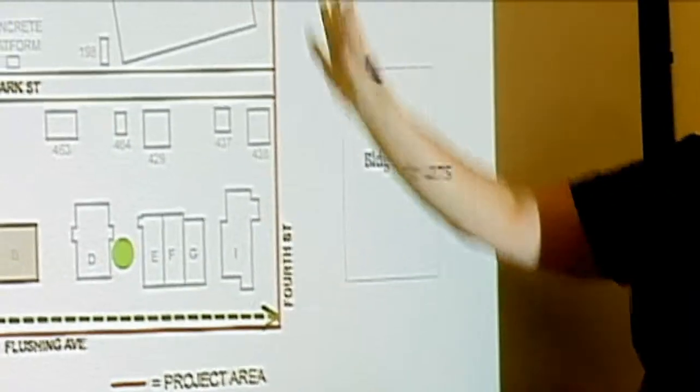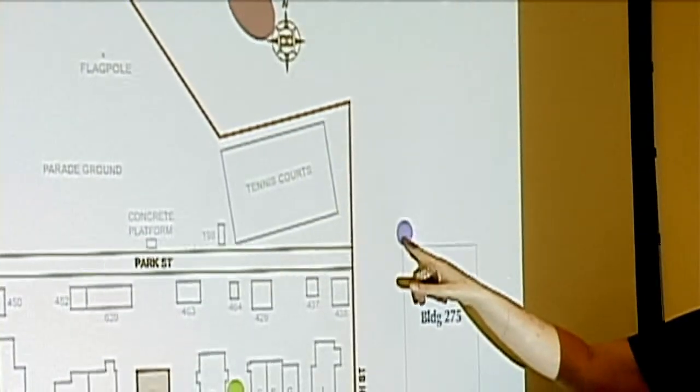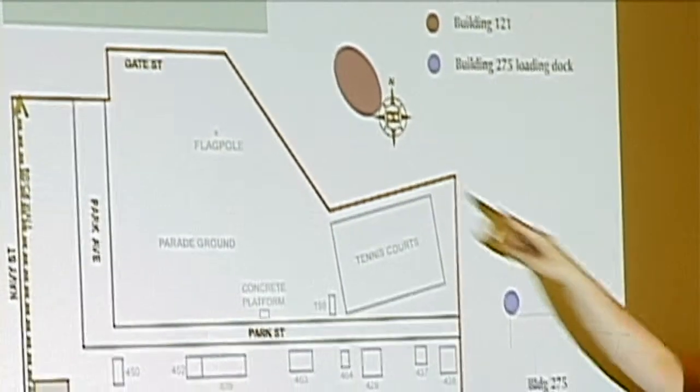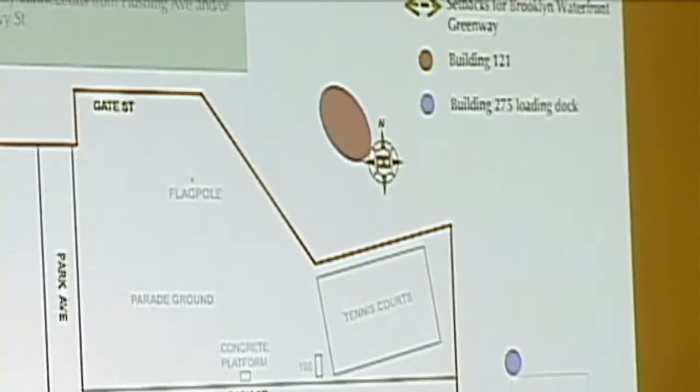The things you have to keep in mind though is that there's a loading dock. There's a fence line here, and this is all inside the Navy Yard. We have to keep access to this loading dock here. You'll see it when you go out there. This is Building 121, also known as the Paymaster building. They have a 15-foot easement off their building over on this side. These are just elements you have to keep in mind in terms of loading.